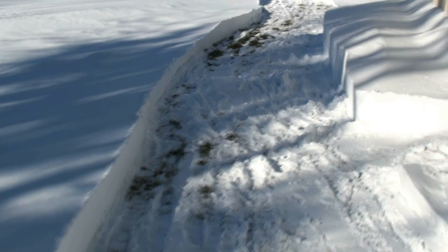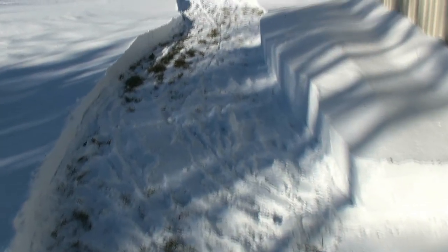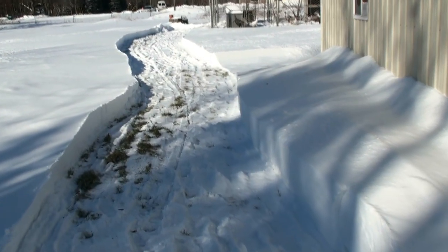I have to cut a path each time it snows real bad to get back to my farm birds in the backyard here, so we'll just walk along the drifts here alongside the barn so you guys can see them.